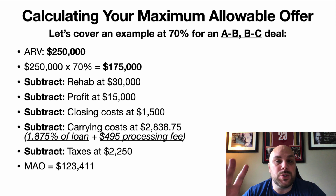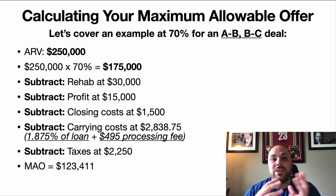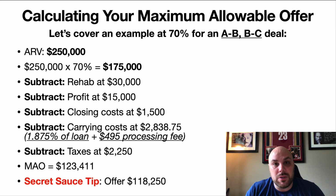So it does vary when you're doing an assignment deal compared to an A to B, B to C deal. The only reason why I'm showing you this example is because there are some states like Illinois and some other states that are following suit where you can't do assignment deals. And this just helps you still be able to do wholesale transactions. Now, the secret sauce tip on this one that I would give is start off around $118,250 and then work your way up with that individual from there.